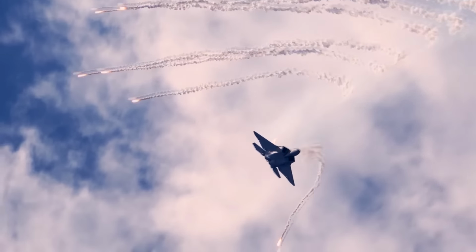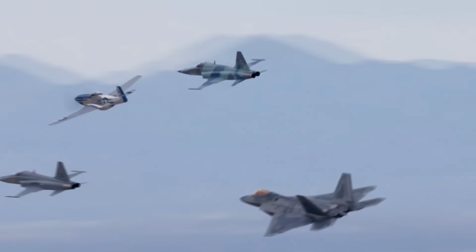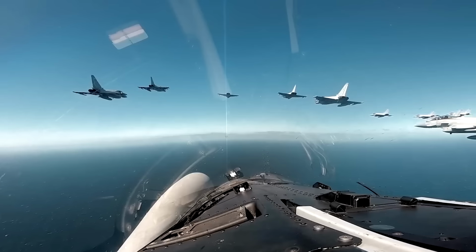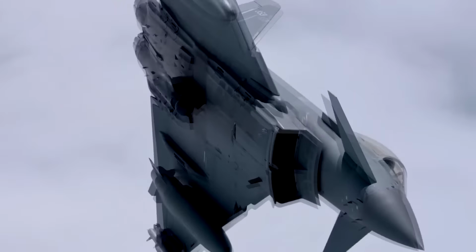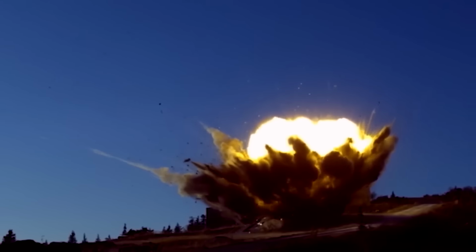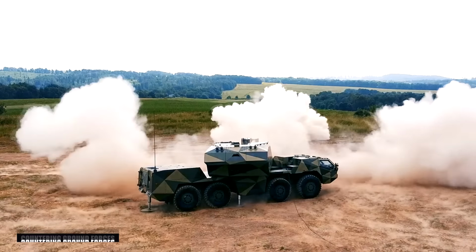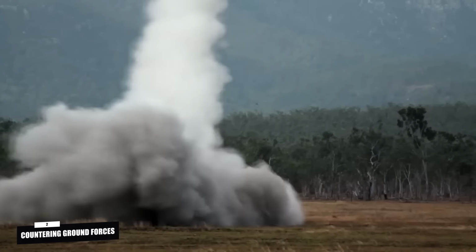A mix of F-22 Raptors, F-35 Lightning IIs, and Eurofighter Typhoons would be used to establish air superiority, engaging Russian fighters like the Su-35 in high-intensity dogfights while simultaneously launching precision strikes against surface targets. NATO would utilize its advanced artillery and missile systems to rapidly neutralize Russian armored formations and command structures.